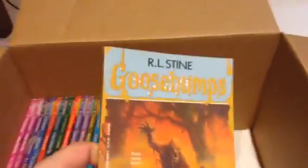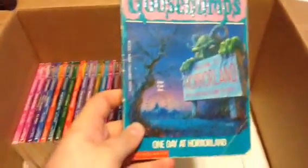Werewolf of Fever Swamp was the first episode that ever really got to me when I was a kid. The ending of it kind of scared me. You can't scare me, but that book just did. No, I'm just kidding. And we got One Day at Horrorland.